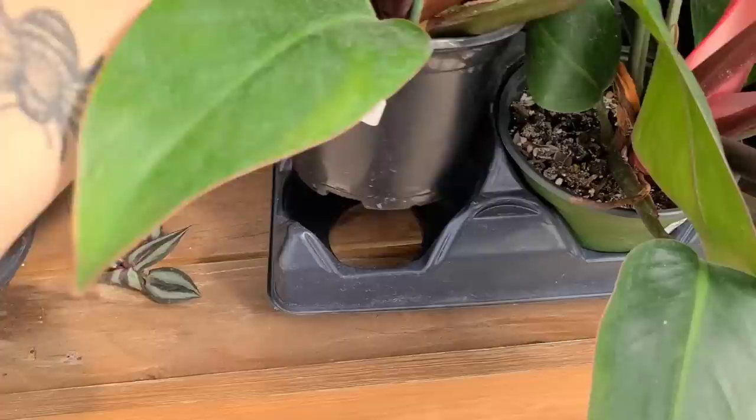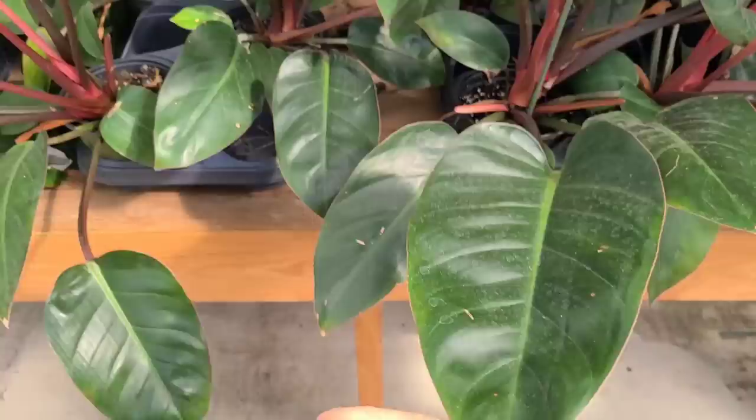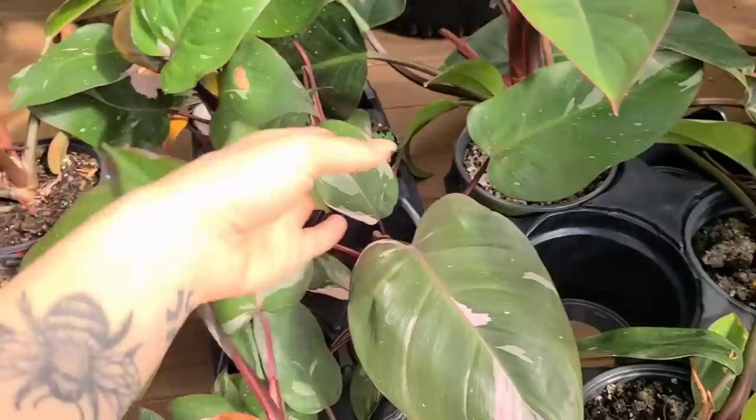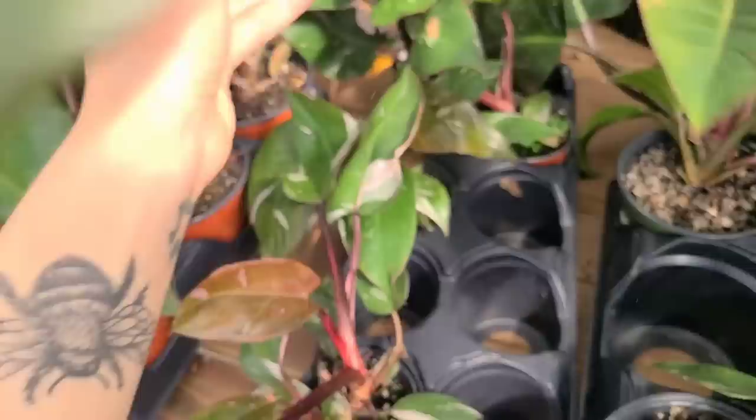62. Cute, very cute. I like when they get big like this, but you guys know this is not my favorite type of Philodendron in the way that they grow. They have some really nice pink princesses over here with some decent genetics for 60.